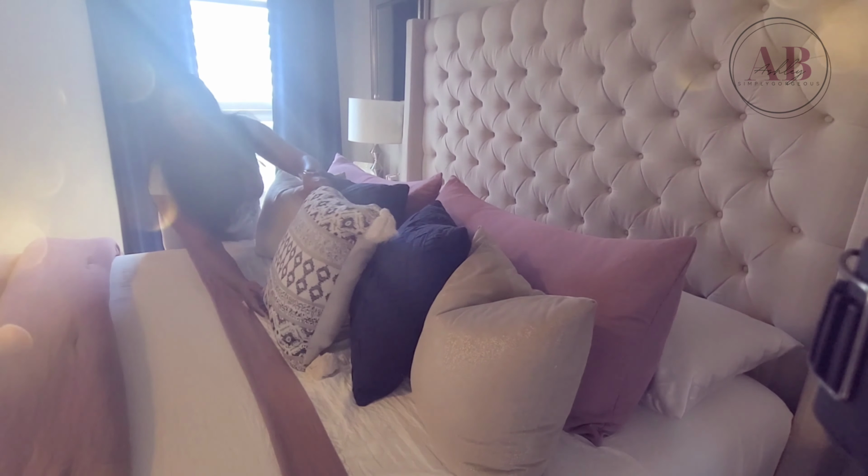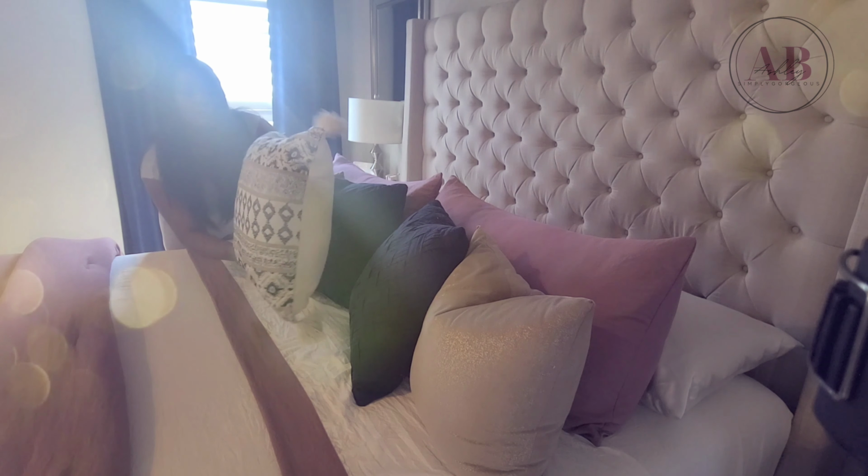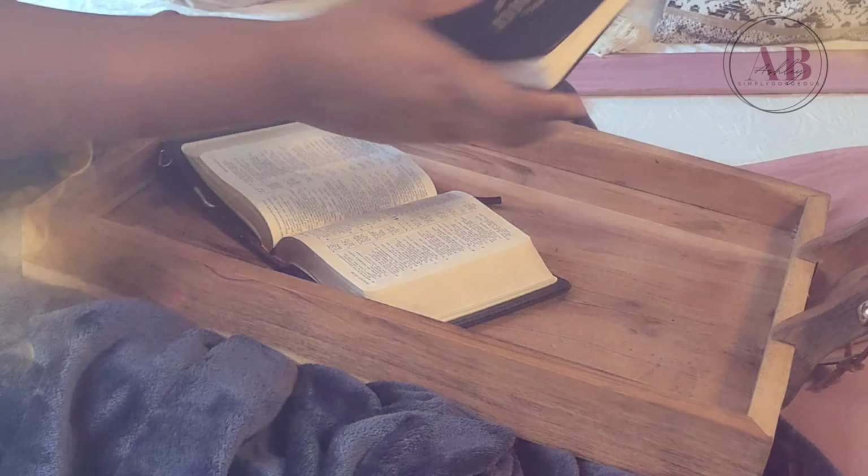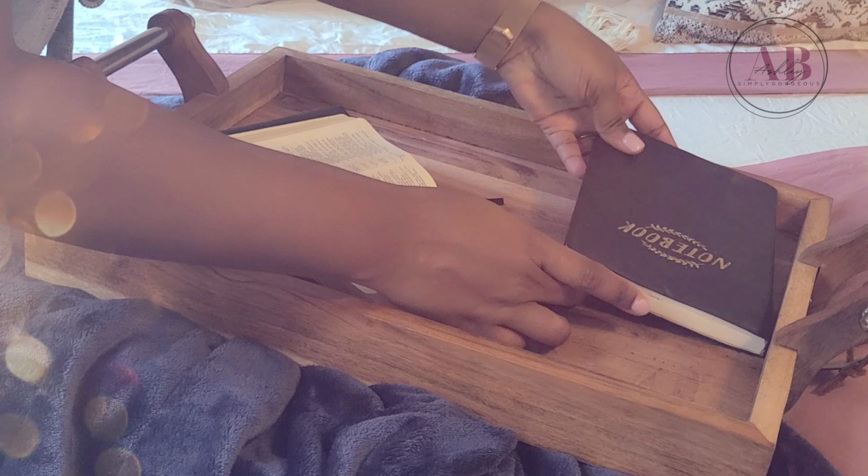This one is going to be a continuation to last week's video, so if you have not checked that out, it's going to be listed above and in the cards. This section is only my bedroom and my bathroom.